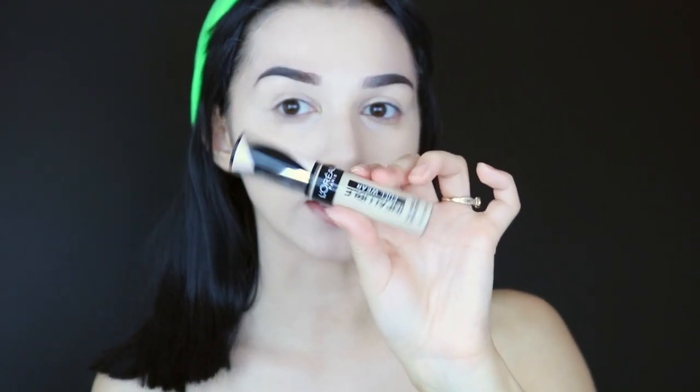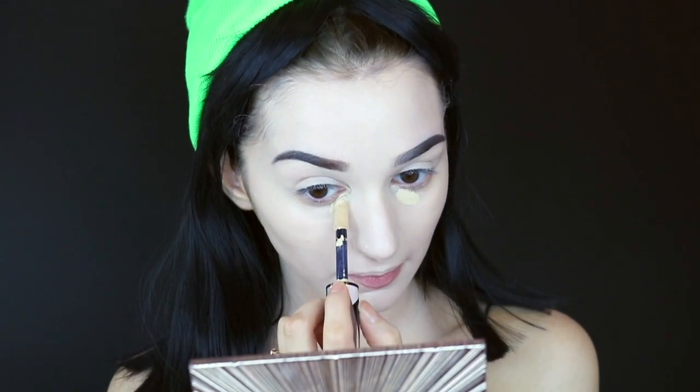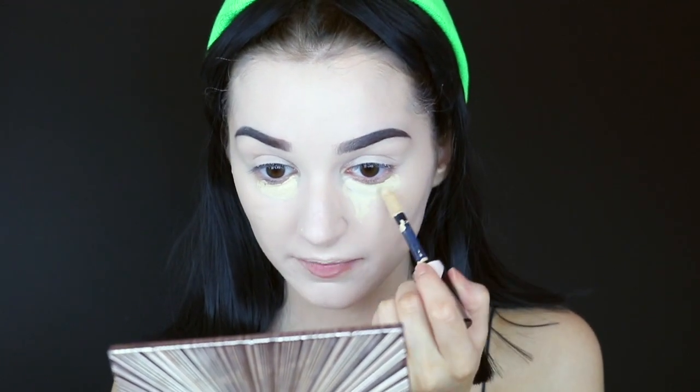But this is the concealer I'm using today. It's the L'Oreal Infallible Full Wear Concealer. I'm super addicted to this. It is a little bit darker, a lot of it darker than my current foundation, so we'll make do. It is totally a dupe for Shape Tape, so if that is something you're looking for, I highly recommend it.